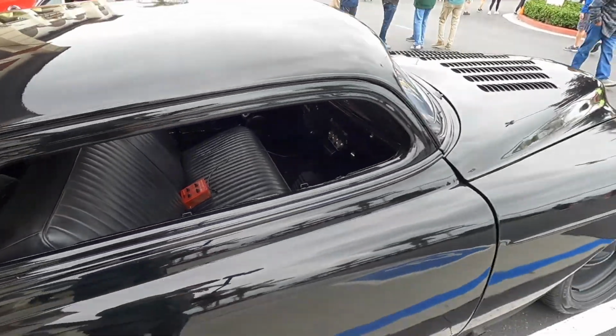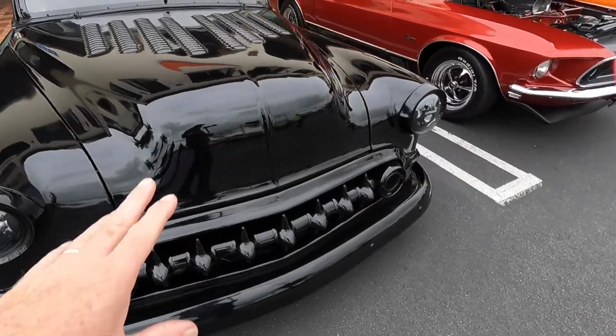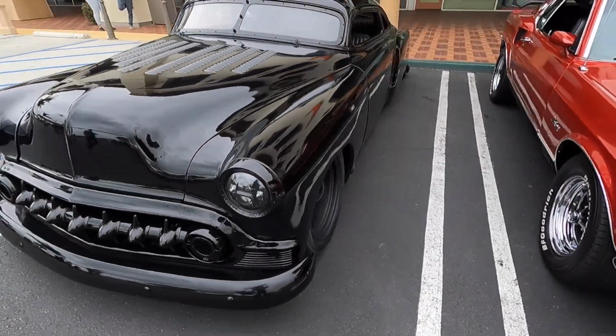The whole thing about these cars is they're not meant to be typically really neat, high detail show cars. You know, you can see this thing's got a few flaws, like somebody's built it themselves.